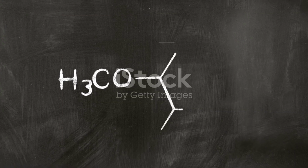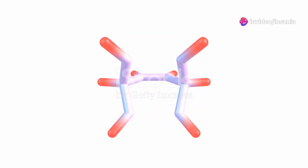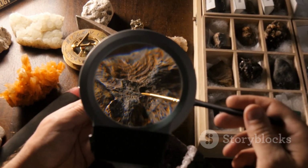Steranes are biomarkers derived from sterols. Sterols are lipids found in the cell membranes of eukaryotes. Eukaryotes include plants, animals, and fungi. Steranes are very resistant to degradation. This makes them excellent biomarkers for studying ancient life and environments.